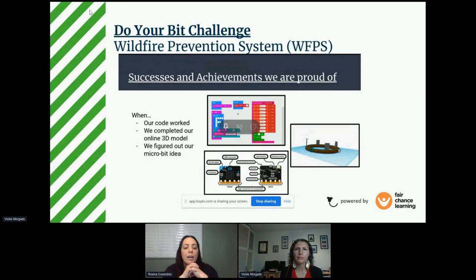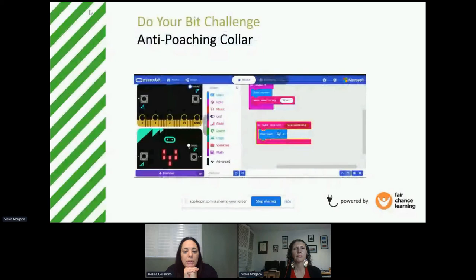The next one, Vickie. This one was an anti-poaching collar put on any animals that would be at risk of being poached. Again, on the collar, it measured the heart rate, so if the animal was in distress, another message would be sent to do some monitoring on that one.